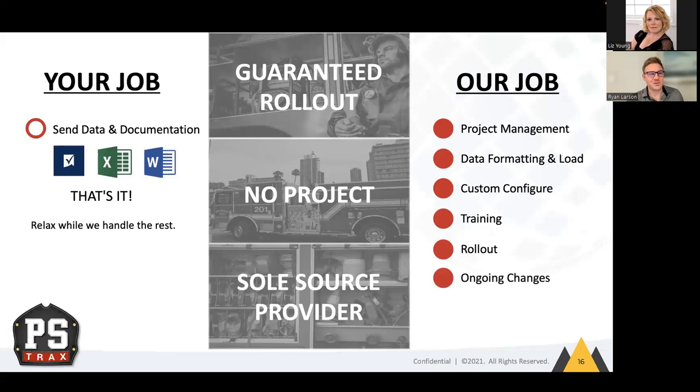And then finally, this is another big thing with PSTrax: we provide unlimited ongoing support. What that means is anytime there's an operational change, so let's say you get a new drug box and you need that loaded into the system, or maybe you start carrying a new controlled substance and you need that added to all of your boxes, when those changes happen, you have the ability as an administrator to go in and do that yourself if you'd like. Or if you don't have time or don't want to mess with it, you can call our team and we'll do that for you. And there's no additional charge for that. It's just part of our service that we provide.